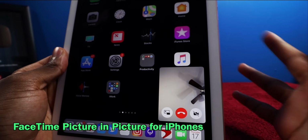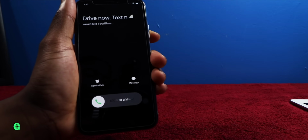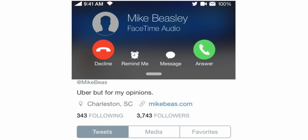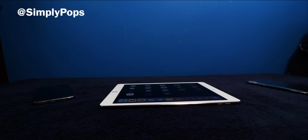Picture-in-picture FaceTime, so you could check on Instagram or check on Twitter while you have the FaceTime chat. Now, one more thing, I hate the fact that calls take up the entire screen. It should be like a little notification on the top that says, I don't know, call from this person, FaceTime. And that pretty much concludes my top 30 features list that I would like to see on iOS 13.